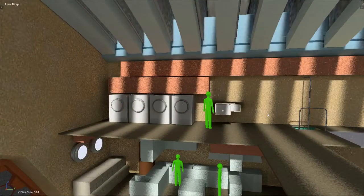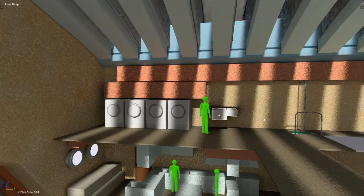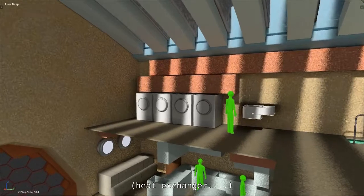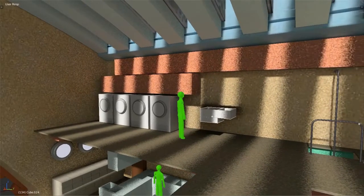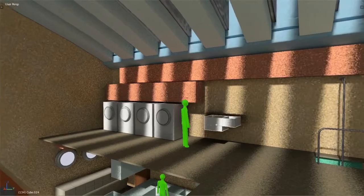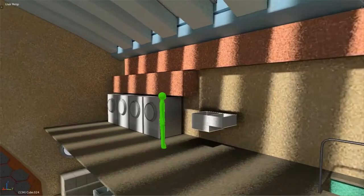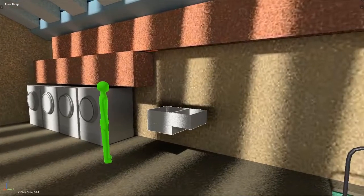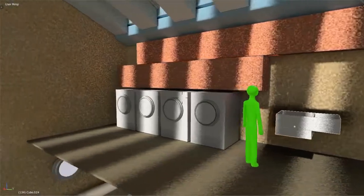Here's the laundry area above the kitchen. The washers have their own radiator above them that is also hooked up to a heat pump, so that the excess heat from the drying cycle for the clothes is pulled away and sent to the hot water tanks. I put in a few more green men for scale. I actually realized when I did that the laundry sink was way too big and I had to shrink it down, and now it's got this funny patch behind it.